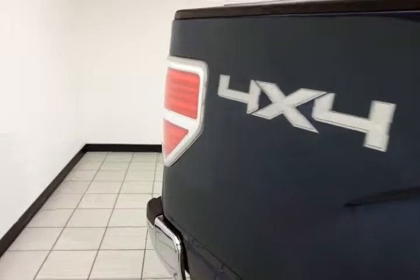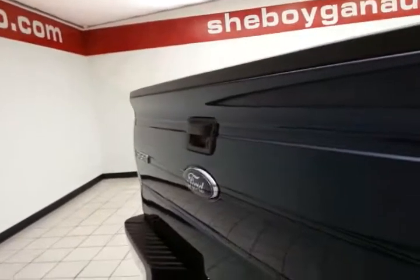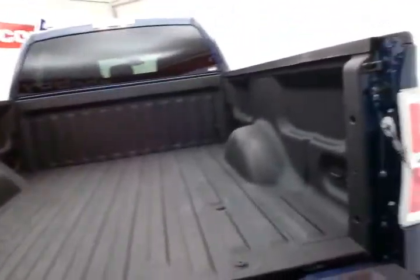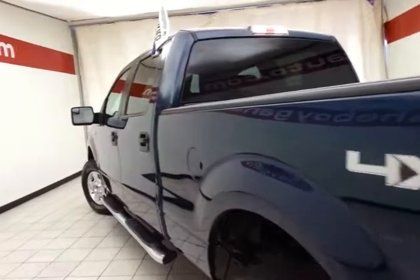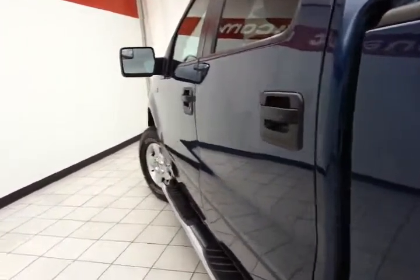6.5 foot box. Locking tailgate. Gray bed liner. And very clean, as you can see. No dents or dings in the body. Step bars make it easy to get in and out, especially for kids or short passengers.